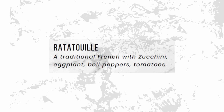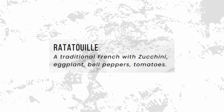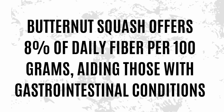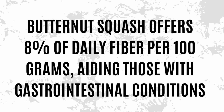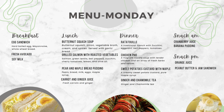We also address digestion by including fiber-rich items like roasted vegetables and ratatouille. For instance, butternut squash offers 8% of daily fiber per 100 grams, aiding those with gastrointestinal conditions. This menu not only ensures meals are delicious and visually appealing, but also helps hospital chefs deliver meals that meet the dietary needs of elderly residents, enhancing their overall health and well-being.